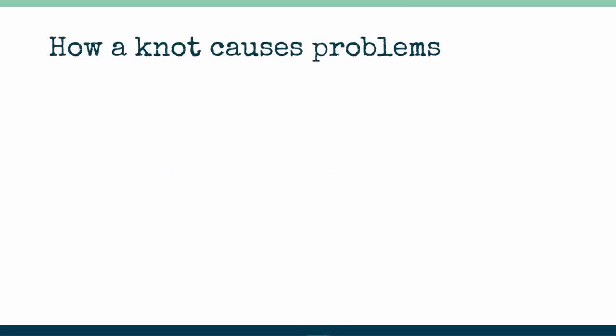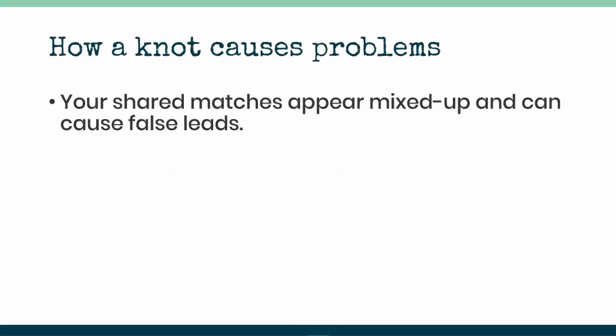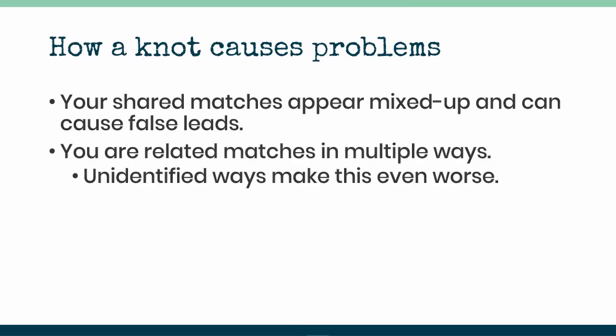So there's two roots of this problem. Your shared matches appear mixed up and can cause false leads. The big thing I see people saying is, "I don't understand my shared matches. I'm confused by my shared matches." So that's one root. And then you're also related to matches in multiple ways. If those ways are unidentified, if you only know of one way and there's more than one way, or you're assuming you're related in one way and there's multiple ways, it makes this problem worse. Dealing with it is more complicated.